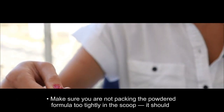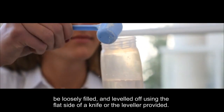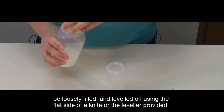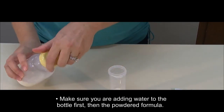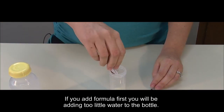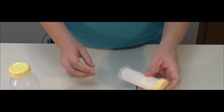Make sure you are not packing the powdered formula too tightly in the scoop. It should be loosely filled, and leveled off using the flat side of a knife or the leveler provided. Make sure you are adding water to the bottle first, then the powdered formula. If you add formula first, you will be adding too little water to the bottle.